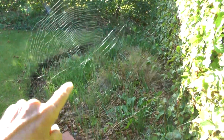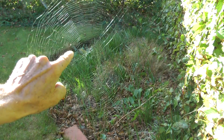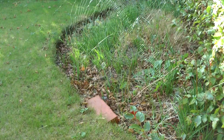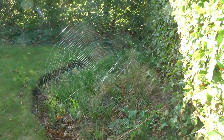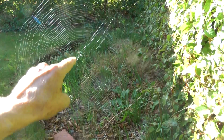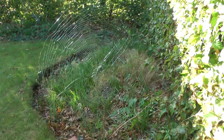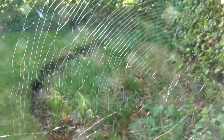I wonder what happens if I tap it. Because normally with these webs, a spider sits in the middle. Great big thing. But it's obviously gone walkabout. It's just amazing.